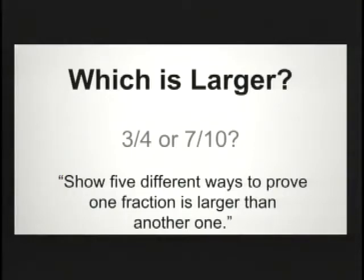Well, when I got into some 5th grade classrooms, because I was really curious, what does this look like? And this was one of the posters that they created, 3/4 is greater than 7/10, and they actually showed more than 5 different ways to do this. To some of us, this might look like what they call the new math. And sometimes they say it's new math because of the different ways that students are trying to solve problems and trying to justify their answers.